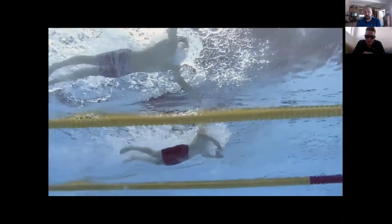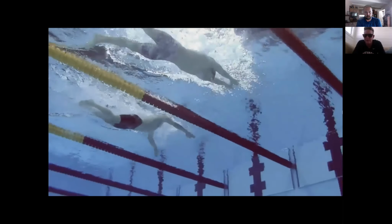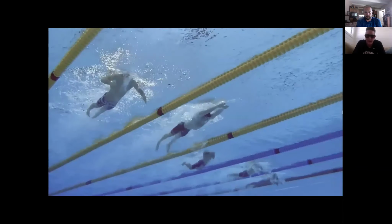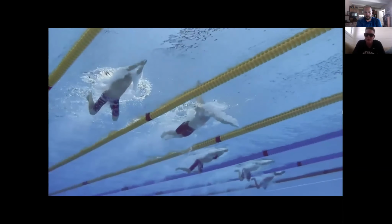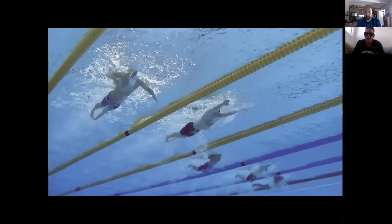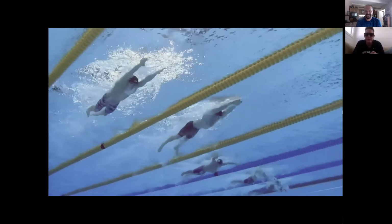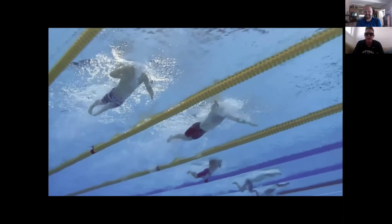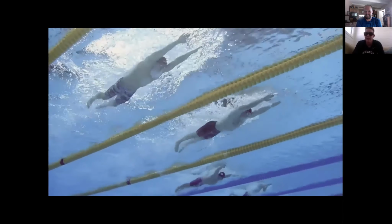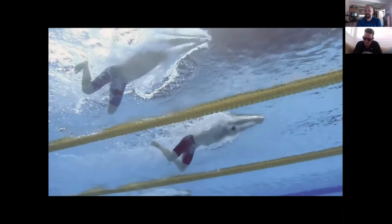One of the things that people always see with Adam Peaty is just how aggressive his tempo is, and he's one of the athletes that's very difficult to apply to younger swimmers because all they see is how fast he turns over. So as coaches, we're sitting here and saying, no, you gotta glide, you gotta get to the full extension, you gotta do all this stuff, and then they go watch Adam Peaty and they're like, well, he doesn't do that. Yes, he does.